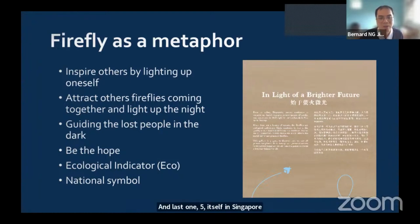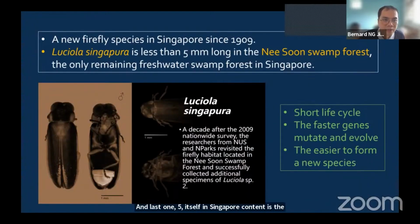Why do I say so? Because a new firefly species was discovered in Singapore 4 years ago. The name is Luciola singapura. The species name is taken from the Malay name of Singapore, so it shows how important this firefly is to the local community. And this firefly is very tiny. It's less than 5 mm long, and it lives in the Nee Soon Swamp Forest, which is the only remaining freshwater swamp forest in Singapore.